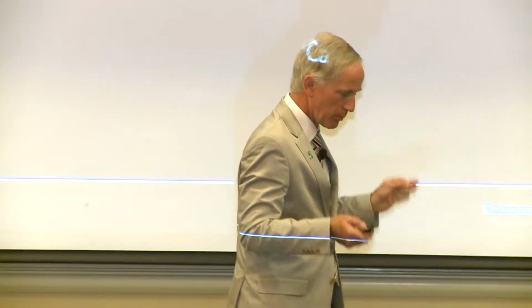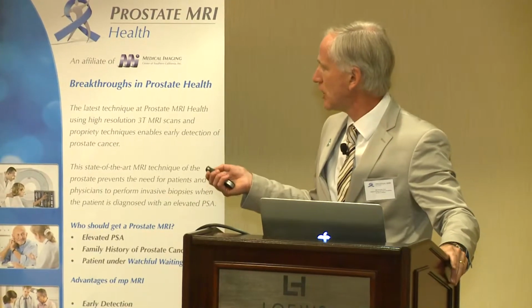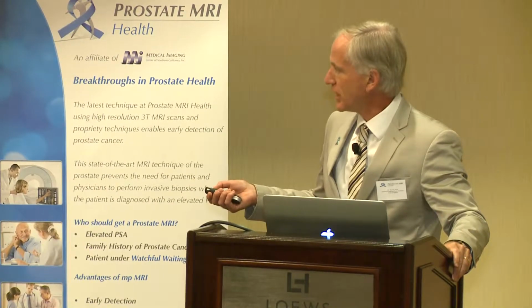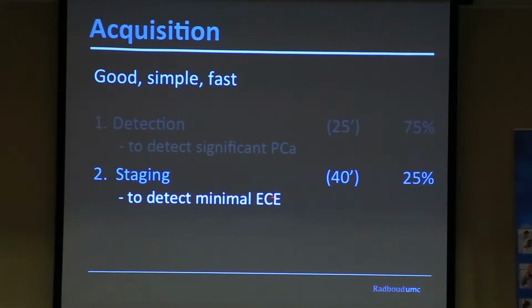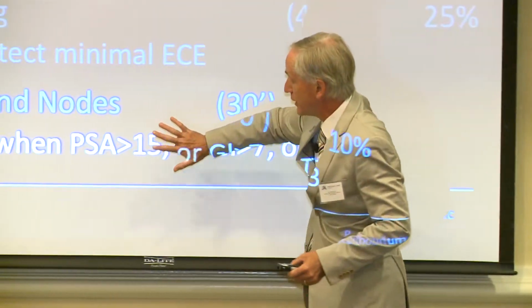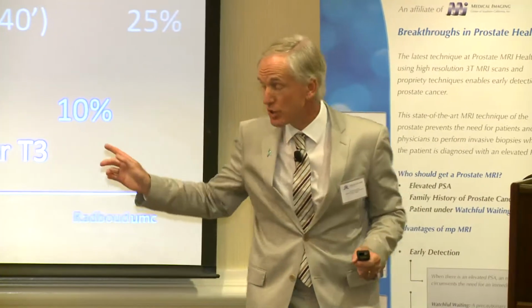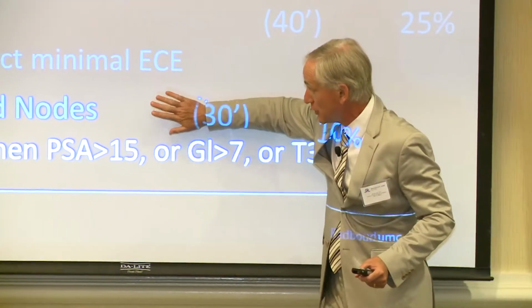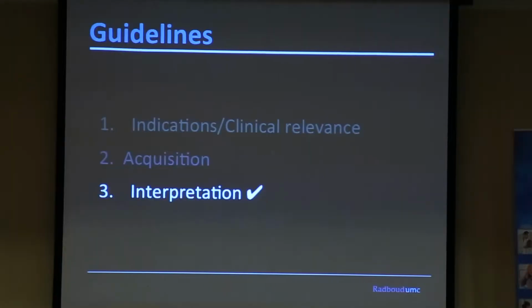MRI should be good, simple and fast. No 2-hour exam. In detection, in 5% of our patients, to detect significant cancer, it takes 25 minutes. If you have a clinical MRI in staging, it's a little bit longer. Sometimes you need the endorectal coil, but no more than 40 minutes. And finally, in our country, we only do a node and bone protocol. That means we only evaluate the nodes and the bone if there is a clinical suspicion: high PSA, high tumor aggression, or the finger feels a tumor. Because those are the criteria that urologists use for a bone scan. So don't image node and bone in patients with a low PSA, low Gleason, or nothing at the finger.